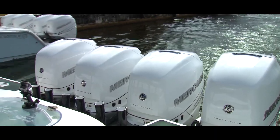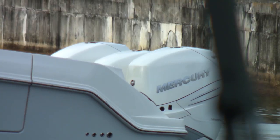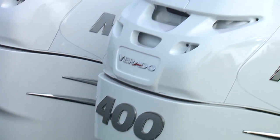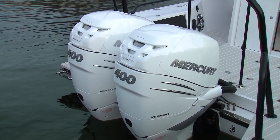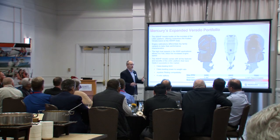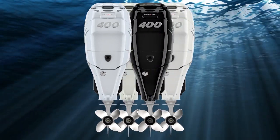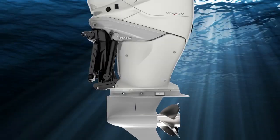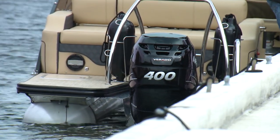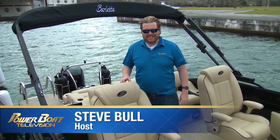So other than removing the word racing from the cowling, what's the difference? Well, in short, this gives you everything you expect about a Verado, from the color options to the smooth and quiet performance. There's an impressive power to weight ratio. These actually weigh the same as the 350 Verado, 668 pounds. It's a 2.6 liter inline six with dual overhead cam and 24 valves, and uses a 5.44 inch 1.75 heavy duty gear case, and has four color options and three shaft lengths, 20, 25, and 30 inch. But the most important number to most people is the price, and the MSRP is $34,135 US. But enough jibber-jabbering about specs and horsepower, let's see how it runs.